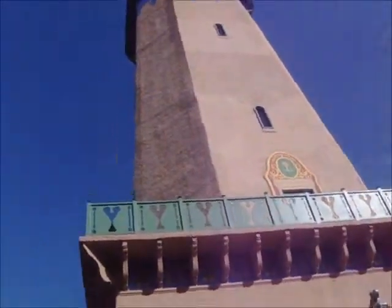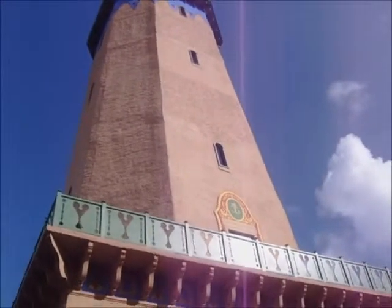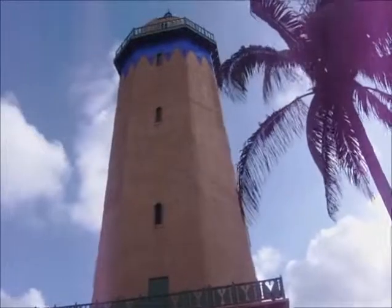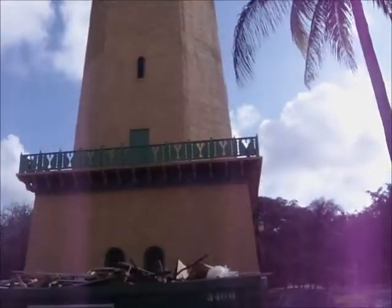And I'll walk around the tower, see if you can get a 360 view here. And there's a lot of greenery around the tower. It makes it look very nice. It's a beautiful piece of an era going by. It was built in 1924 when Merrick started building this city of Coral Gables in Miami-Dade County.